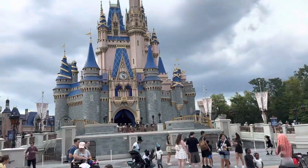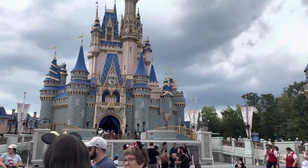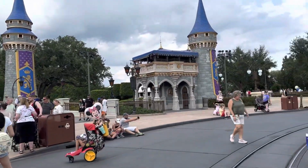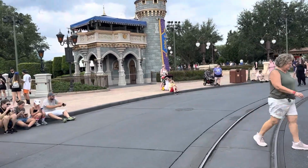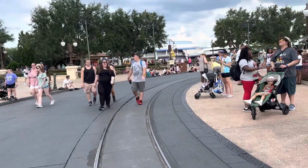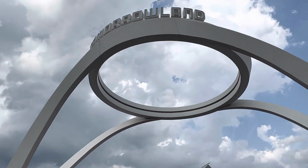There she is, beautiful Cinderella Castle. We're finally walking our way to Space Mountain. Took a little break for a little bit. We actually ran into a friend of mine who works here, who helps us out a lot with our Disney trips. It was good running into him. We see him a lot. It's really cool.